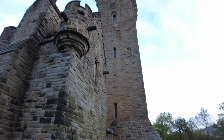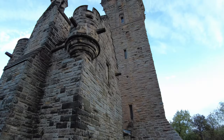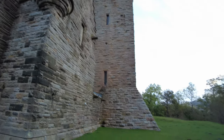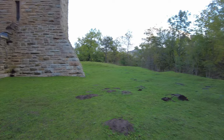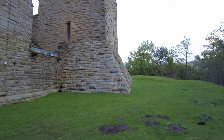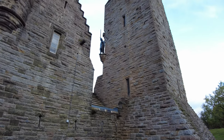But look at that building, is that not amazing? This was built 200 years ago. You zoom in on the main man.